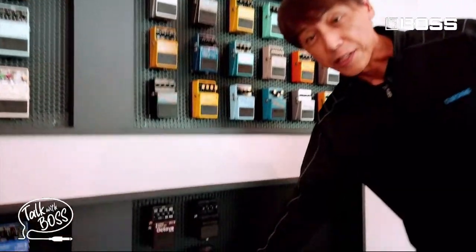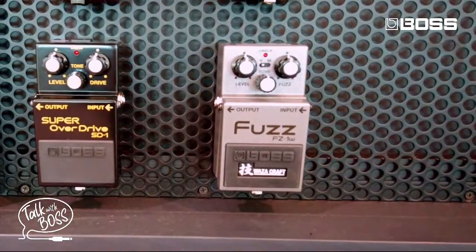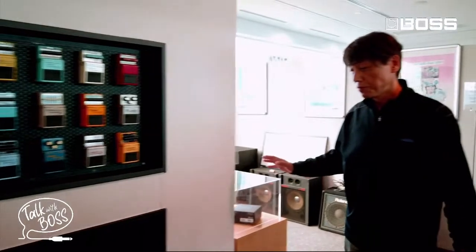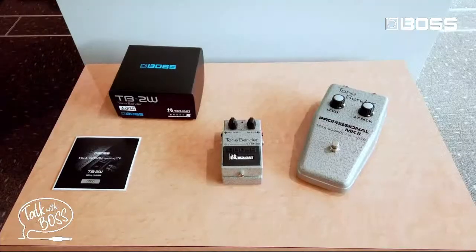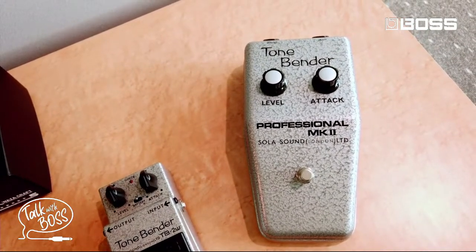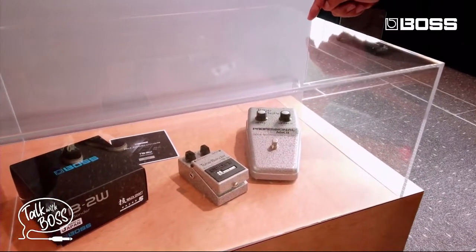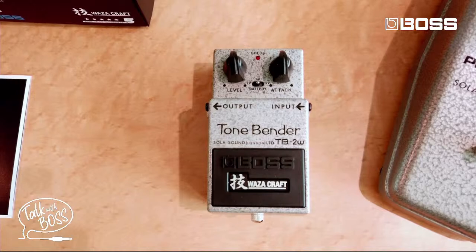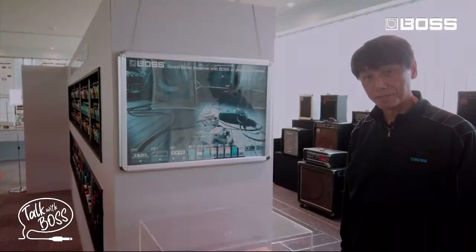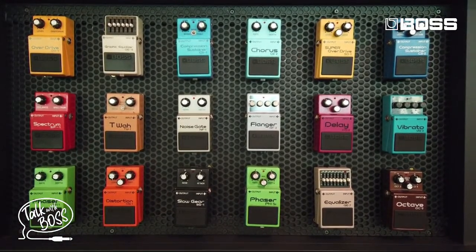And this is the latest one, FG1W. So now we have 133 pedals. By the way, before FG1W, we released the TB2W Tone Bender. So this Tone Bender is our reference, number 500 Tone Bender, the original one. And this is TB2W. So we are showing the compact pedal roll.